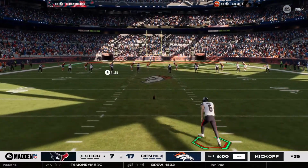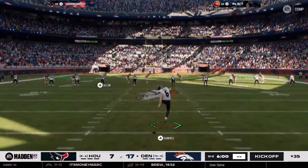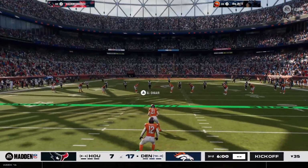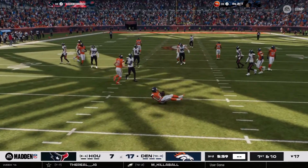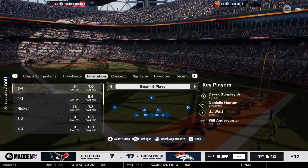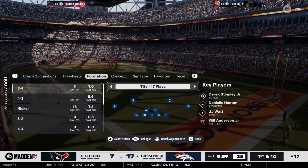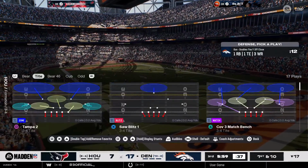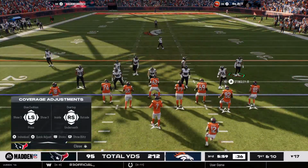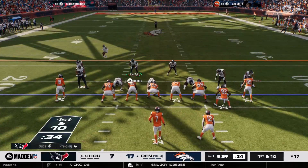The kicking team all ready for the Texans, and forward they run to send it away. Here's a return from the 7. The Broncos take over, first and 10 at their own 17-yard line. All right, working from the gun to start. First and 10.